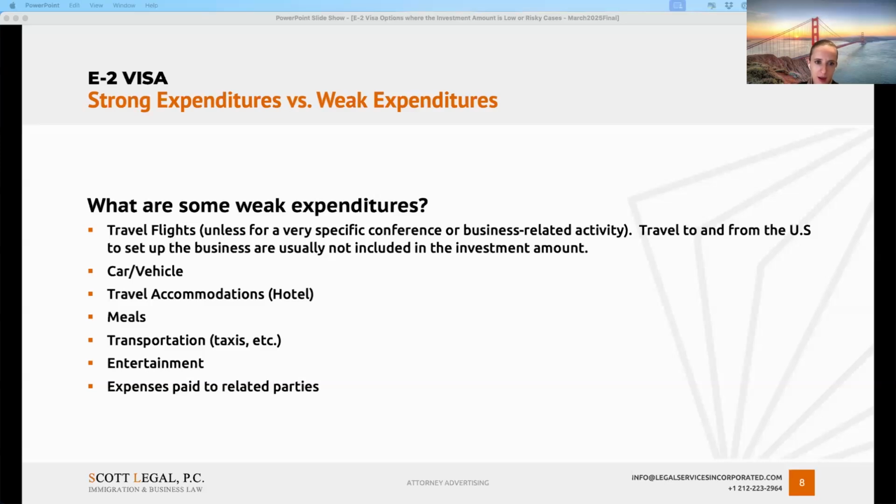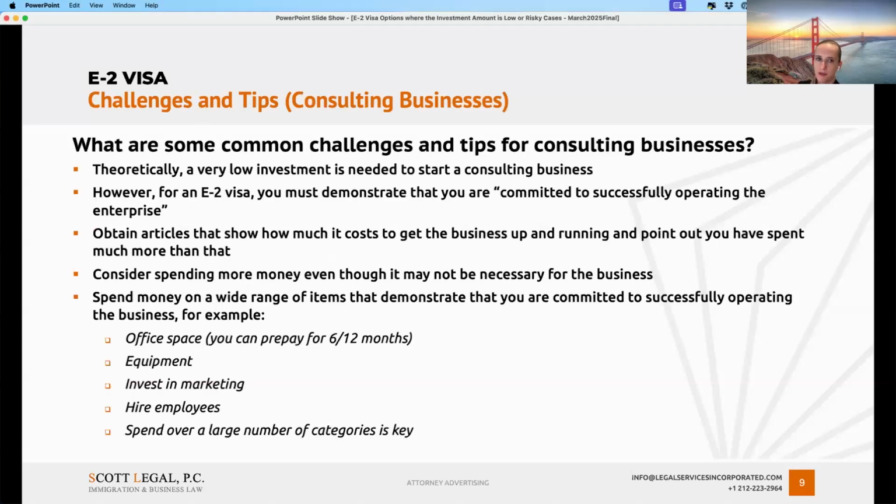Then any travel accommodations like hotels, Airbnbs, those would be considered weak and we generally wouldn't include them. Same with meals and transportation expenditures, those would not be included. Also, let's say that you pay for entertainment, like you come to the US and take your client for a lunch or a hockey game, again, those would all be weak expenditures. And then also, expenses you pay to related parties would be considered weak E-2 expenditures as well and generally wouldn't be included.